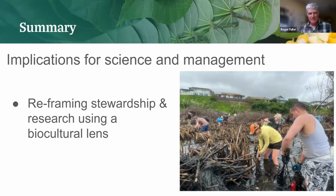But from my perspective, I think one of the biggest effects of this project has been in helping us to think about reframing stewardship and research using a biocultural lens. And what that means for me personally is I have been trained as an ecologist, as a scientist in the sort of Western science tradition.